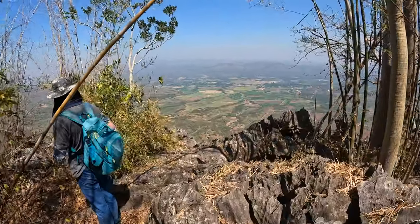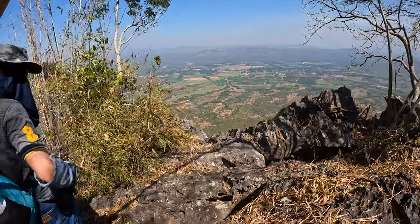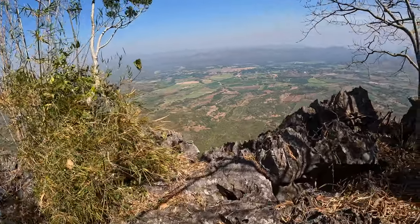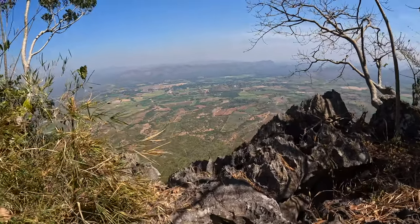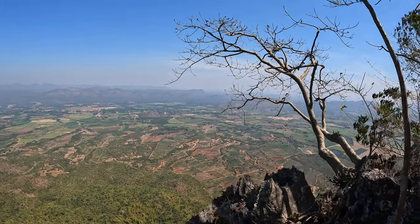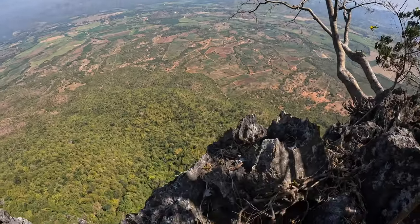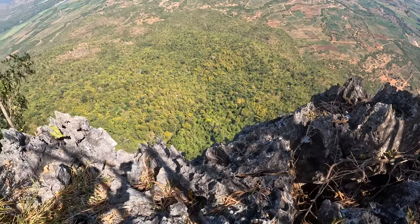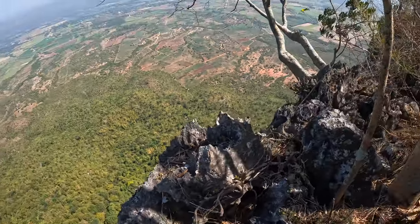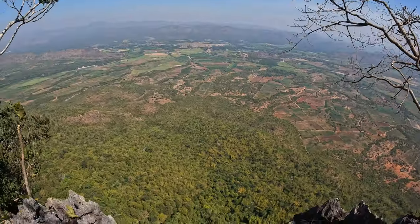Very spectacular. Look at the view here. We are 500 meters or 450 meters high. Look at this. Let me go to the edge. That's impressive. Look at this. Oh my God, straight down, 400 meters straight down. Beautiful. Look at the view.